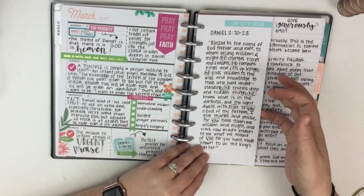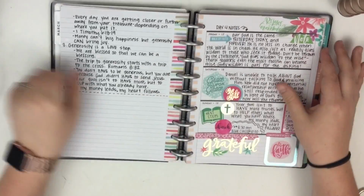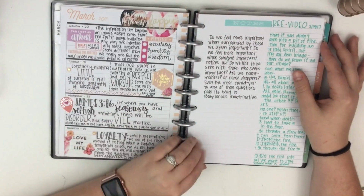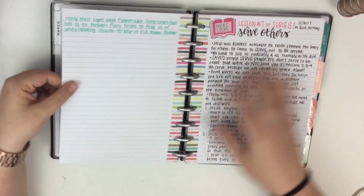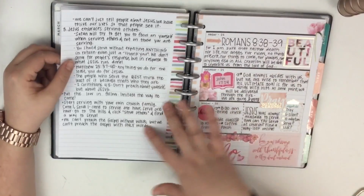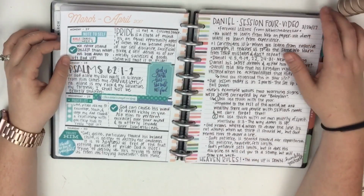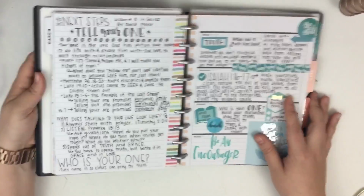So this was my first month to do a faith planner, and I loved it. I loved having a place to record all of these notes. I love that I can easily flip through and remember what I was learning in March. I just love this new journal that I have started. I love the disc system and how I can just add in my sermon notes right into the week from when they were taken. I just love that. And so I really, really love this faith journal. I love how it's turning out, and I can't wait to use it even more in April. So that is my faith planner.